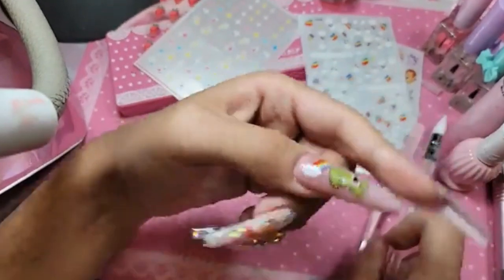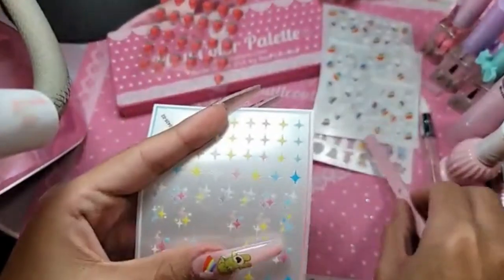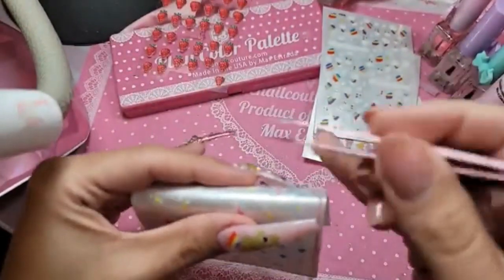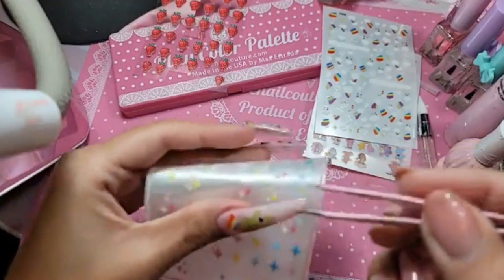Beautiful, look at that. Isn't it cute? Alright guys, our stickers are super thin, super flexible. So you can layer them.